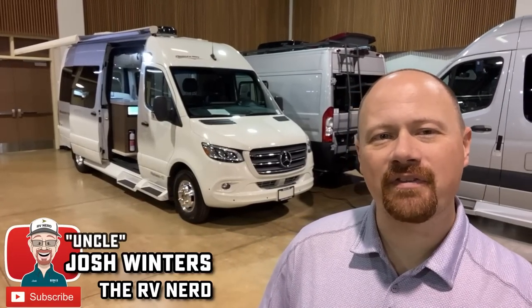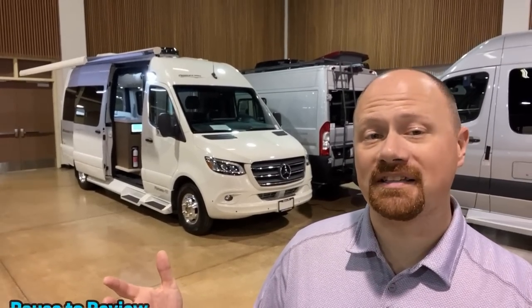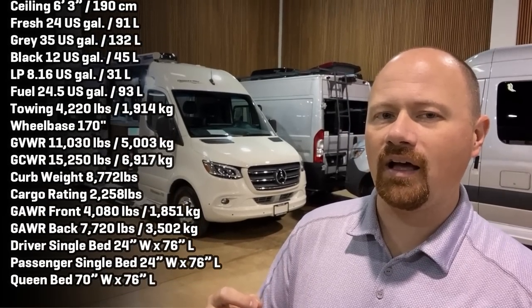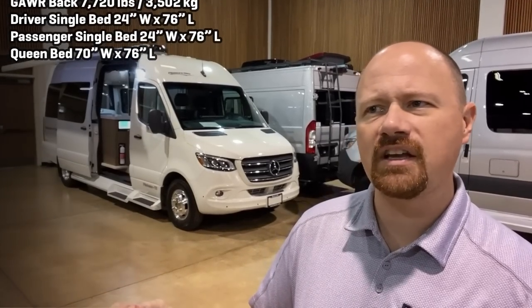Hey everybody, Josh RV Nerd here with Bish's RV, hanging out in Oregon today, looking at a Pleasureway. Now, this is one of three of the most sought after Class B vans out there on the market. Interestingly, as I dug into this, I found all three were privately held businesses. Coincidentally, all out of Canada, family owned. There were a lot of these interesting coincidences here.